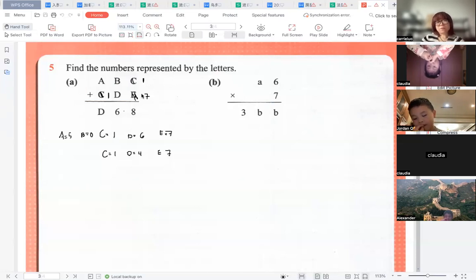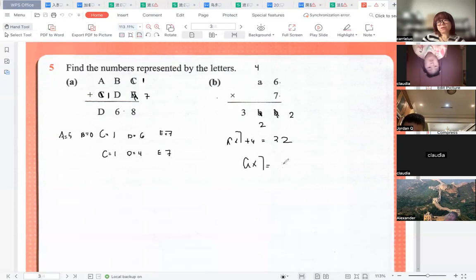Okay, so let's take a look at number B. So we have 6 times 7 equals 42. So B must be 2. Right? So this is 4. So A times 7, plus 4, equals 32. So A times 7 equals what? Equals 28. So A equals 4. So this question is very easy. A equals 4 and B equals 2.